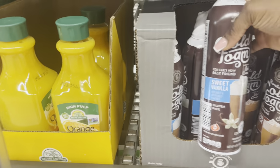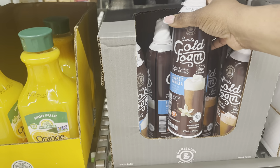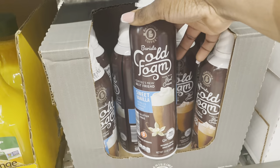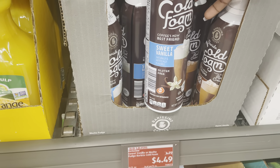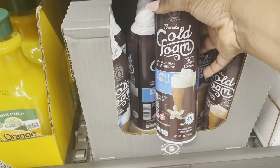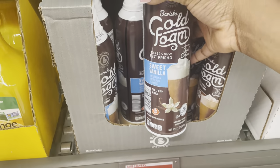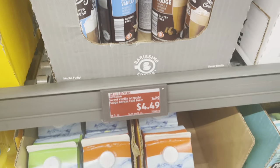What is this? Sweet vanilla coffee's new best friend. What is this? Cold foam. It's your coffee's best friend. Does that mean you're gonna be my best friend too? And it's $4.49. Should I get it? I think I'm gonna get one. And this is sweet vanilla, y'all. What other flavor did they have? They had fudge. Ew, I'm not really a fan of fudge. So let's just put this in the cart.